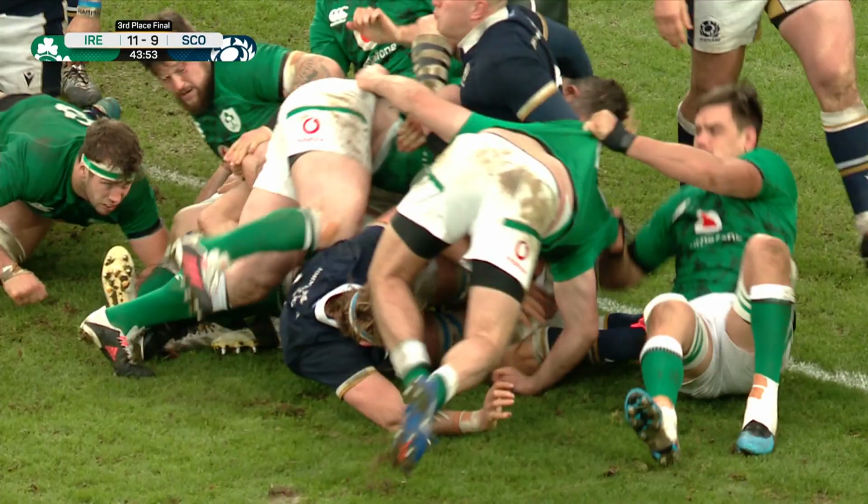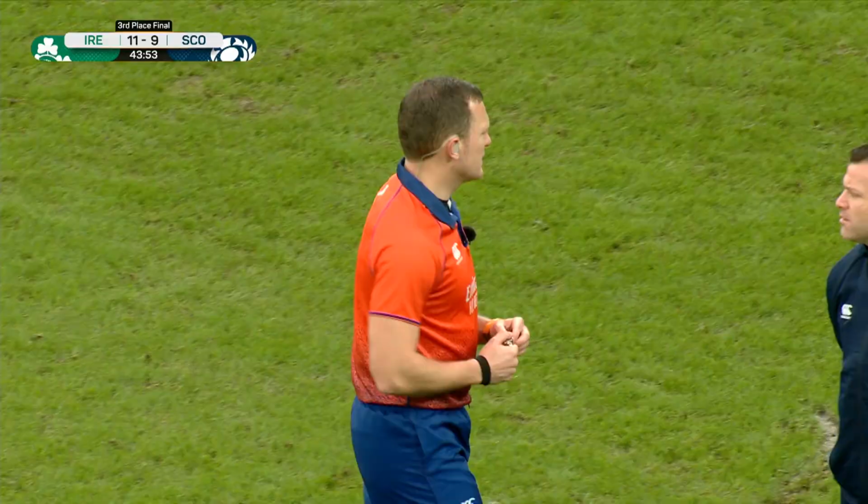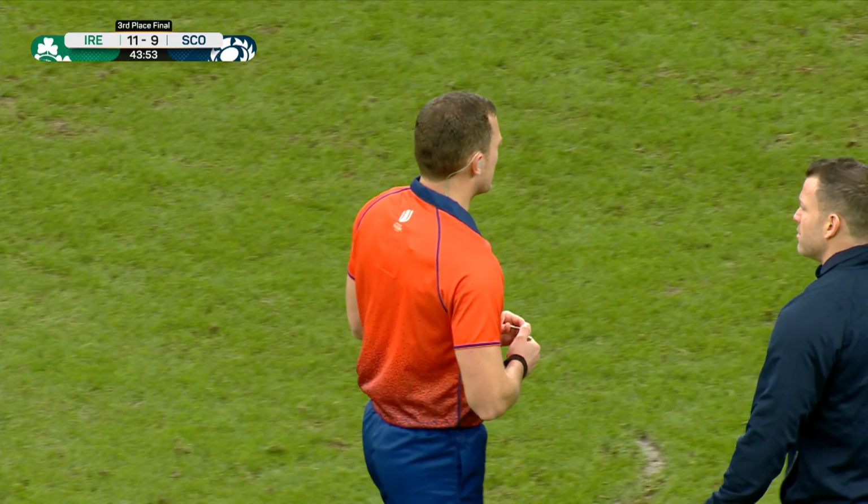Big shout from Ireland to convince the officiating party that Healy and Ireland are there again. Nothing clear for any of us, so we'll stick with our on-field decision. I agree. Try awarded.